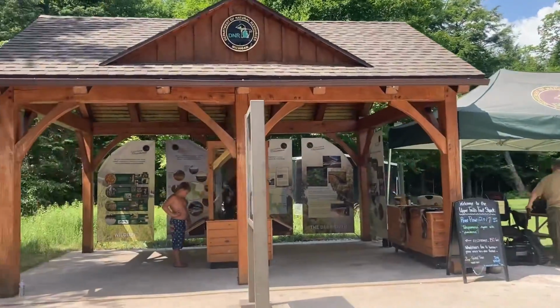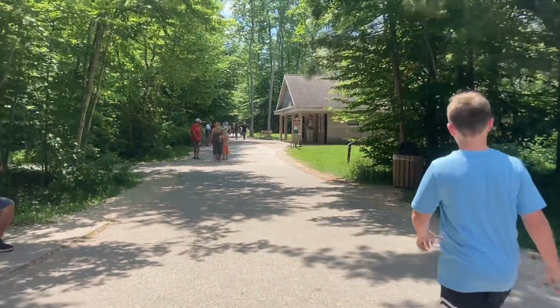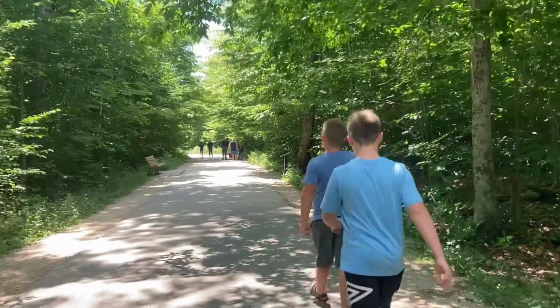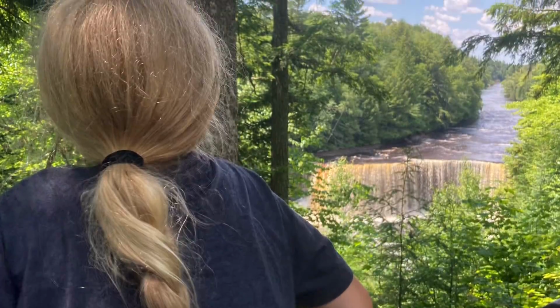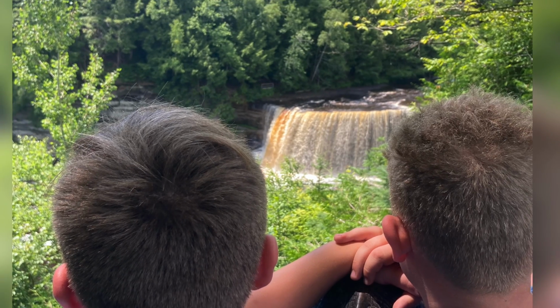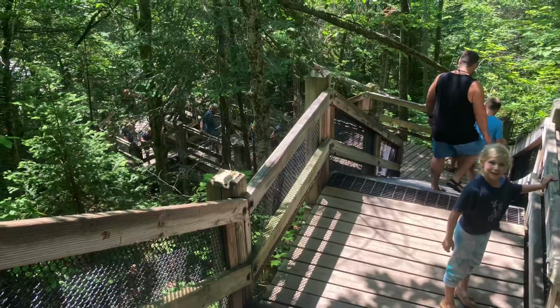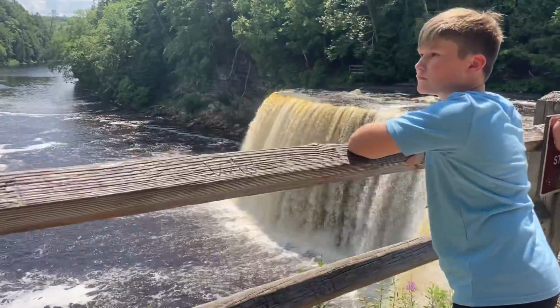So this walk to the Upper Falls did have the option to take a motorized wheelchair for those people that are not able to walk. That was a cool little added bonus. Once again, this was more of a walk and not a hike. It was on a gravel little sidewalk. You could walk a quarter of a mile to just see the Upper Falls, but you could also take 94 steps down to the brink of the falls, and we did that. It wasn't as bad as it looks, and definitely worth our time to walk down.